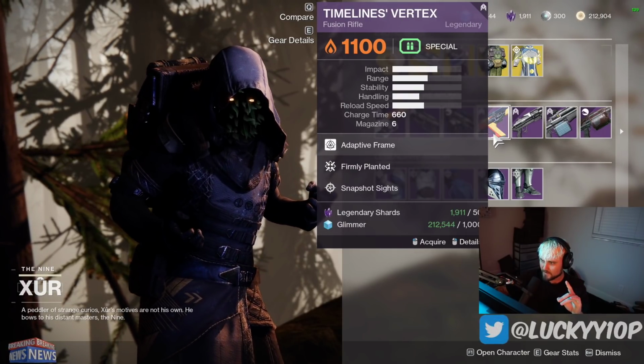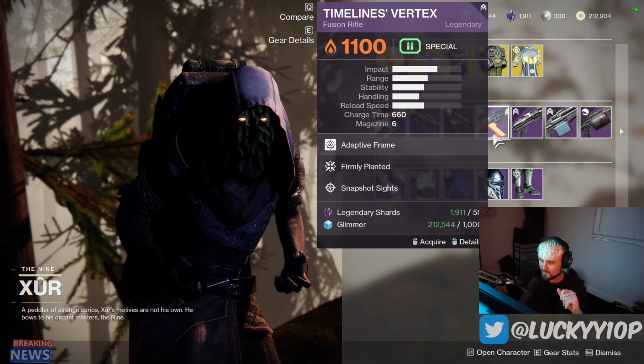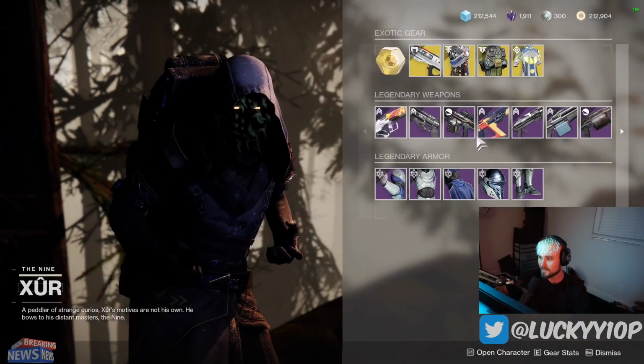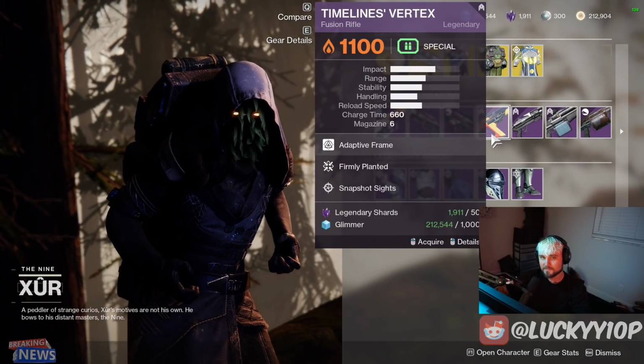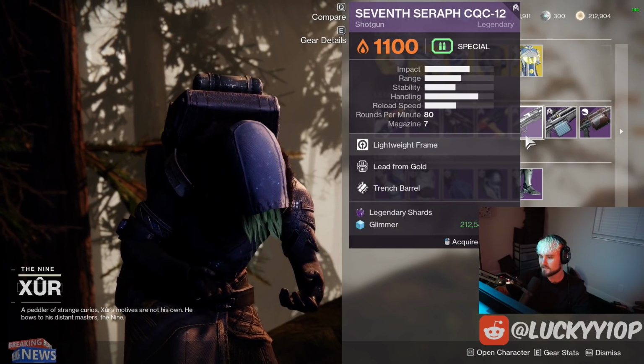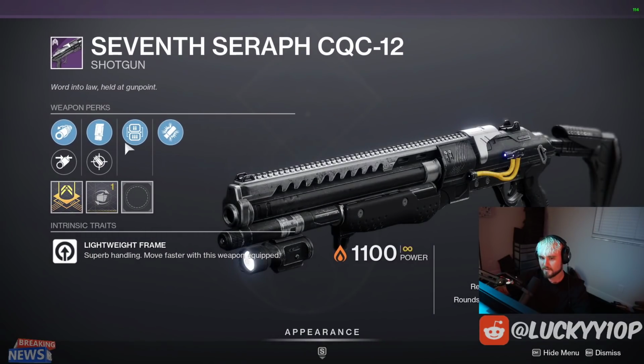Next up, we'll go to the Timeline's Vertex. We got Firmly Planted and Snapshot. Not a half bad roll overall, but far from a god roll, and certainly not comparable to the previous main ingredient roll that Xur brought. Next up, we've got the 7 Seraph CQC Shotgun. We've got Lead from Gold and Trench Barrel.